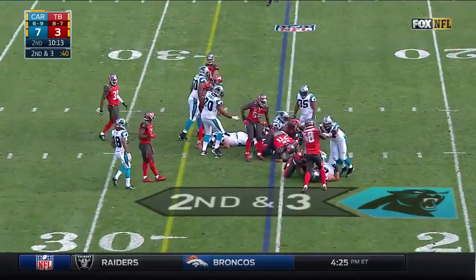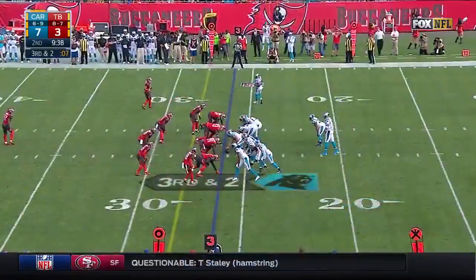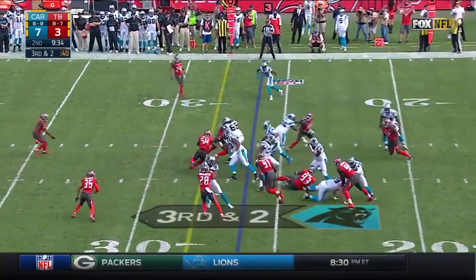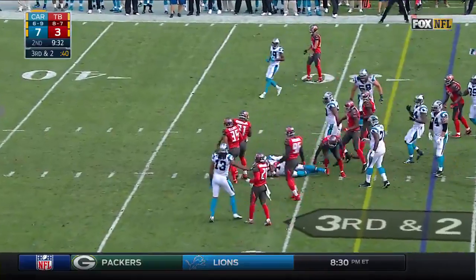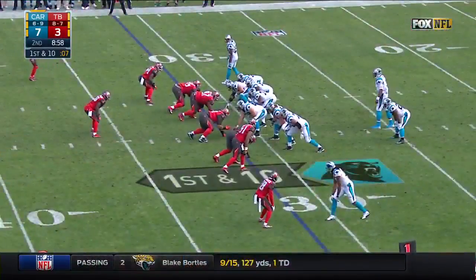Stewart on the 2nd down and 3, picked up perhaps a half yard. Look at that big split Norwell has, left guard. They're running the power. And of course they run it, but he wisely dives forward after getting the 1st down. And fellas, you know, to evolve and improve his game.